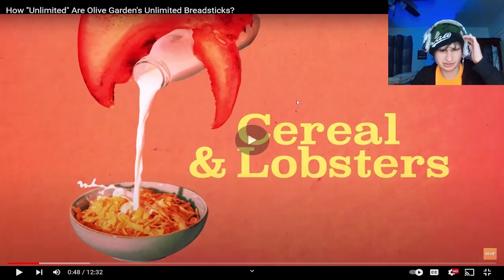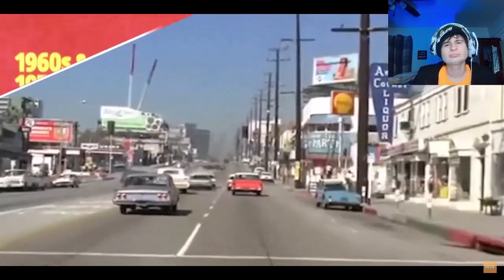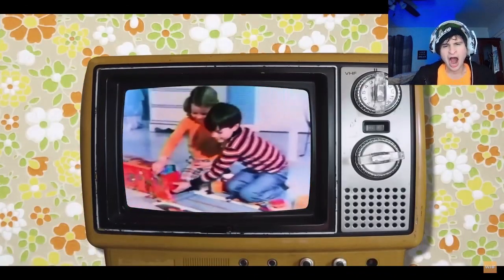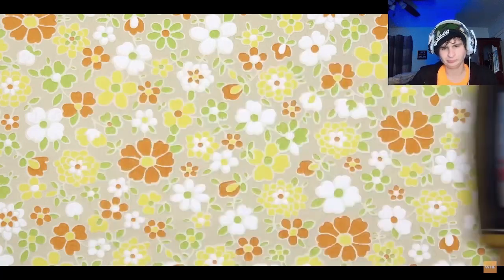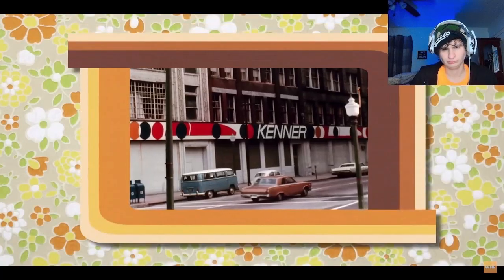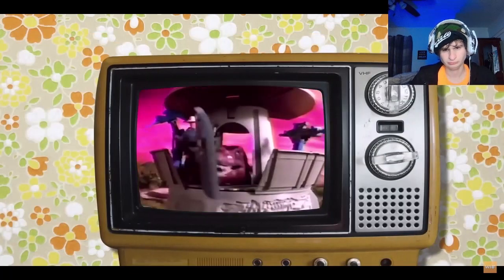Cereal and lobsters. Way back in the 1960s and 70s, General Mills was looking to break away from their wheaty-filled past and make their way into all sorts of other industries. They bought up both Rainbow Crafts, the makers of Play-Doh, along with Kenner Products, the toy company that would go on to make all of the original Star Wars and Jurassic Park toys.